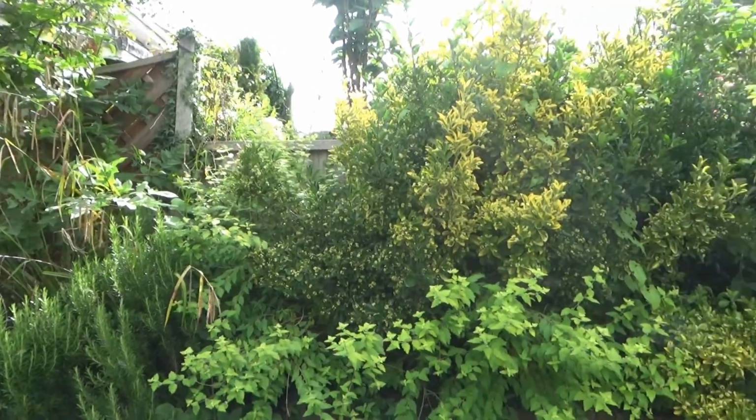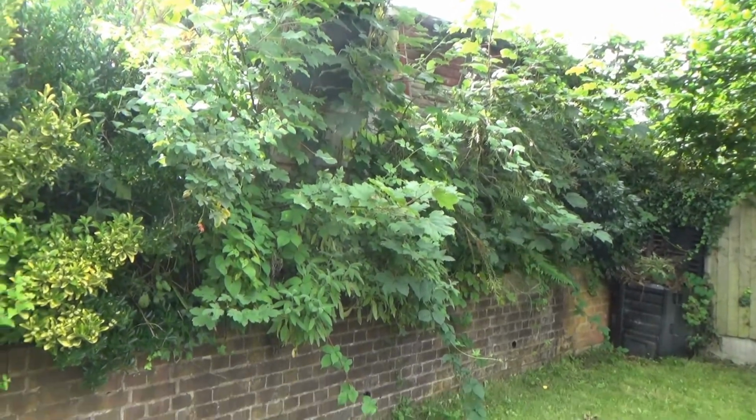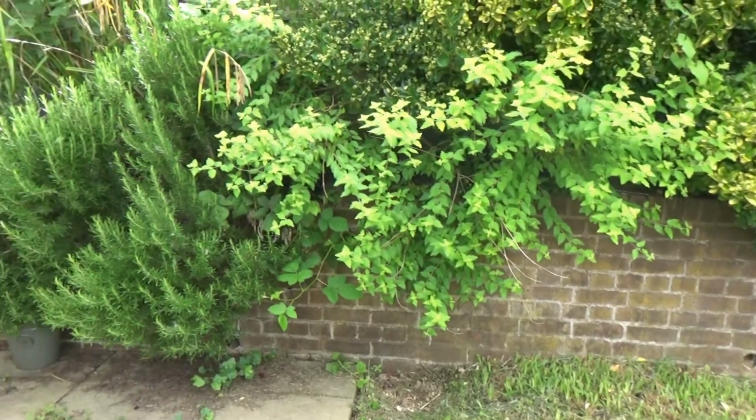As I just mentioned, today we are going to be doing a garden tidy. Our garden has become quite overgrown due to the rain that we've been having in the UK, so we really need to clear this side up. We might have a clear of other parts of the garden, but this is the main part of the garden that we're going to clear today. And while we were doing it, we thought we'd share what we're going to do with you. So here is our garden tidy.